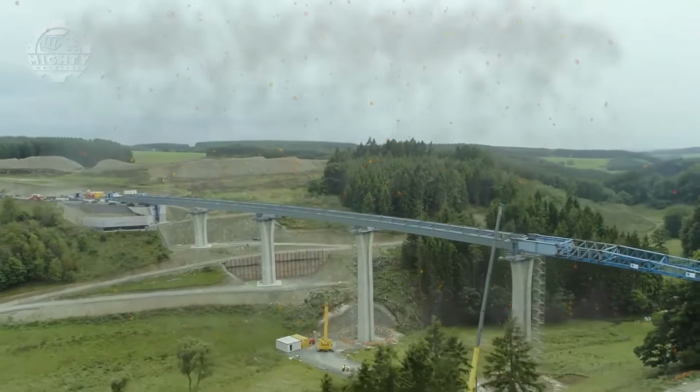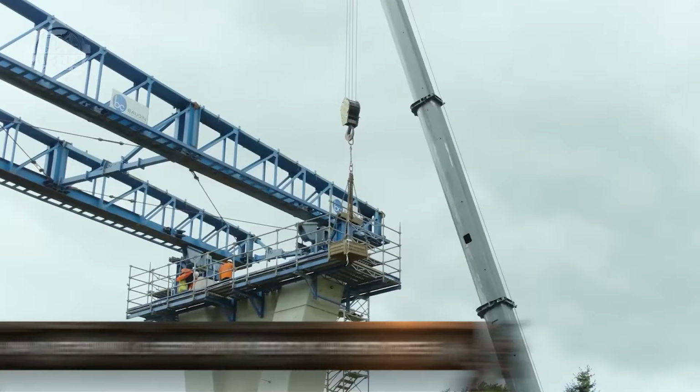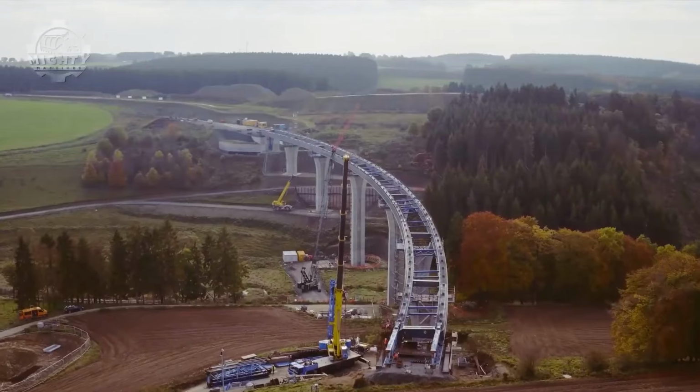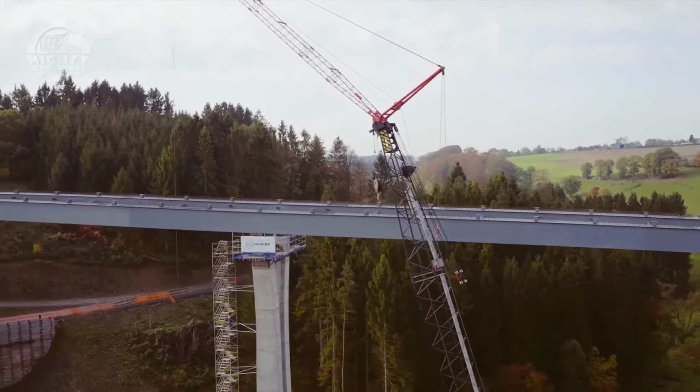A Belgian business called Jan De Nul Group is focused on building and maintaining maritime infrastructure, including dredging, offshore energy projects, and civil engineering tasks. The construction of the Erbach Bridge in Germany was one of the tasks taken on by Jan De Nul Group.